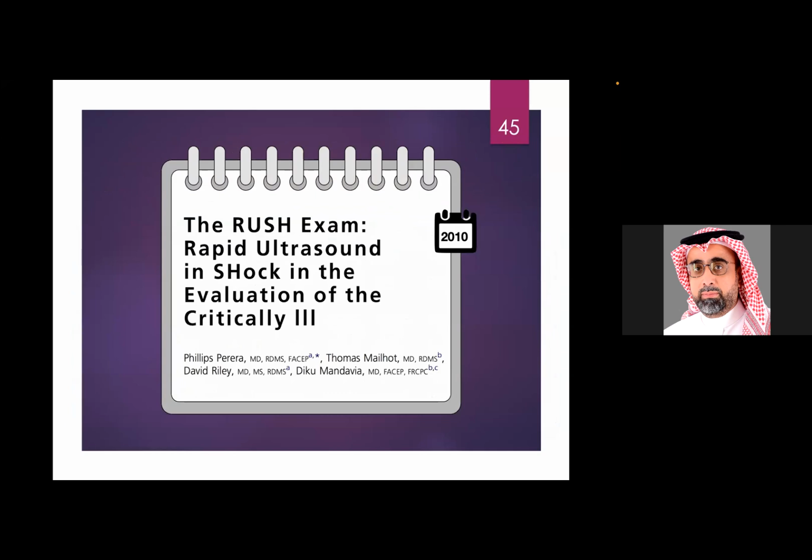I mentioned this one in the first lecture. The RUSH protocol is one of the important tools or skills you have to utilize when a patient presents to the ER, to think about shock and to make a good assessment and differentiation between the types of shock for this patient. So, rapid ultrasound in shock patients, to evaluate whether the patient is critically ill or not.